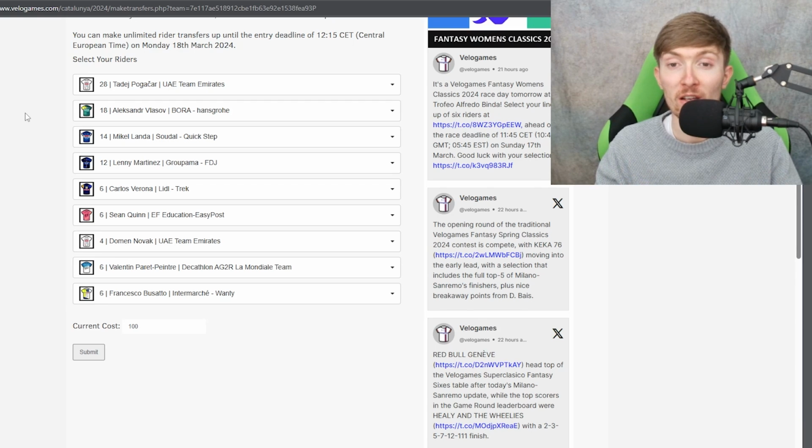I think this is quite an easy competition to make a team which is very satisfactory. I don't think you need to really compromise a lot because there's quite a lot of good options in the 6s and 4s.